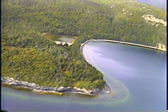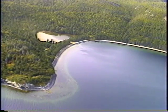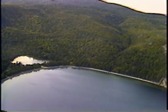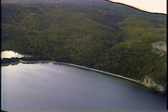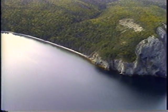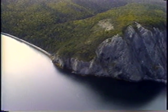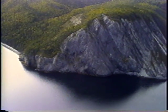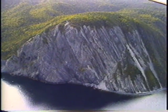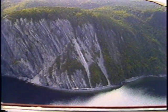Small tree covered barrier with the lagoon behind. Pebble beach and back into rock cliffs. This is Shag Cliff opposite Norris Point. High rock cliffs, some talus chutes coming down into the foreshore.